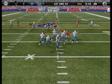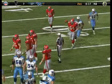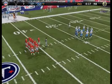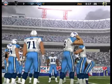Pass play here on first down. With the throw, it's batted away. He needs to do a better job putting the pass in a spot where only his guy can get it. Those tip passes can turn into interceptions pretty easily. Gage was the one they were trying to get the ball to.